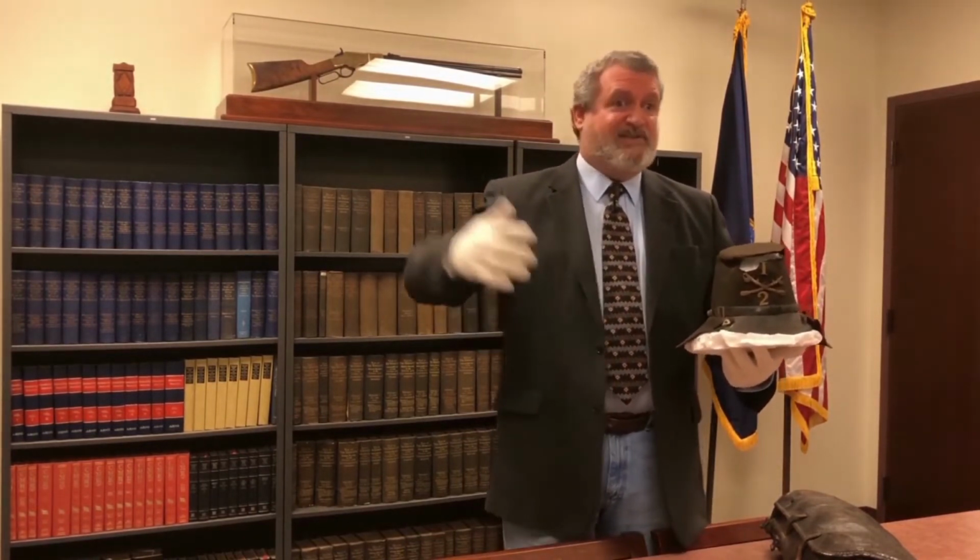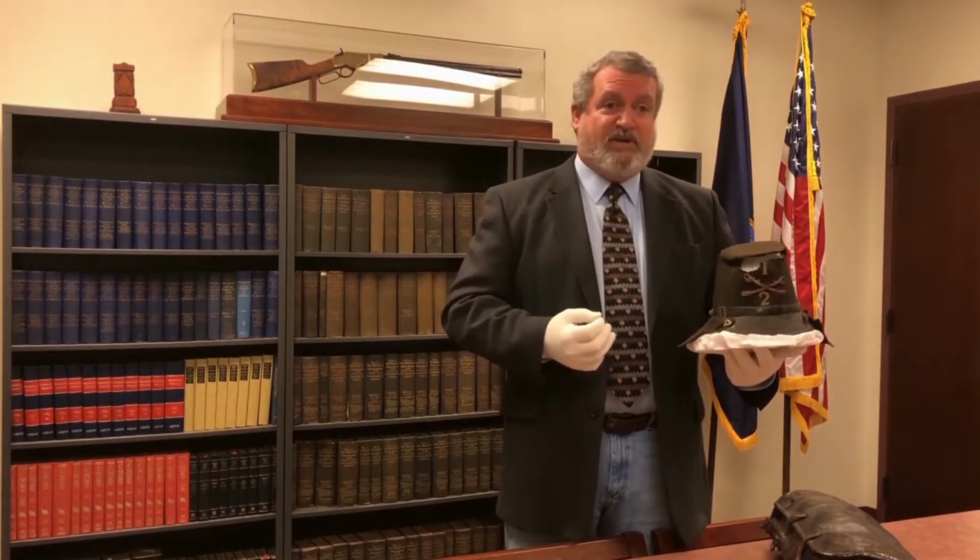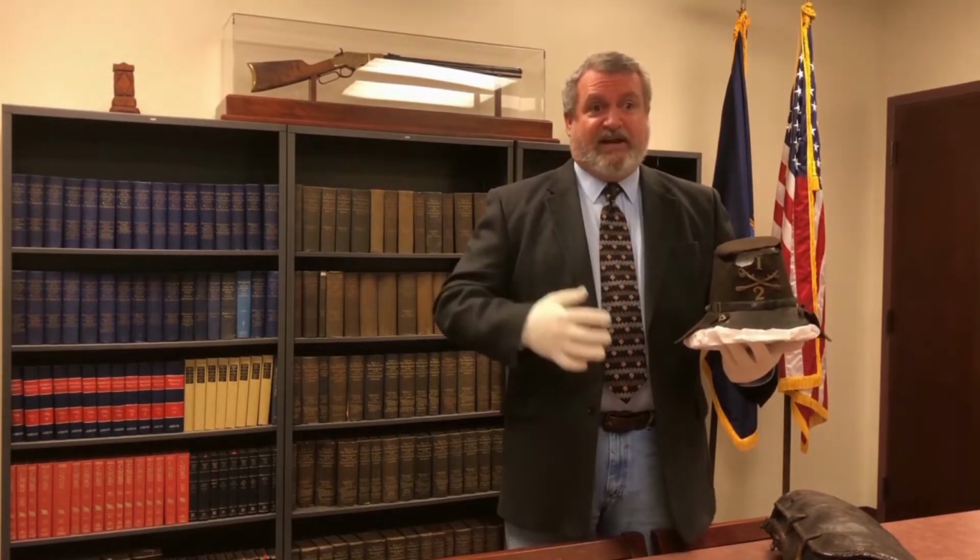We don't have the facilities here, and so we have to pay somebody to do that. Oftentimes that can run into the thousands of dollars, and we need your help in order to keep these artifacts looking good and supported in our galleries, so that our visitors can come and visit them and know that these are being taken care of.